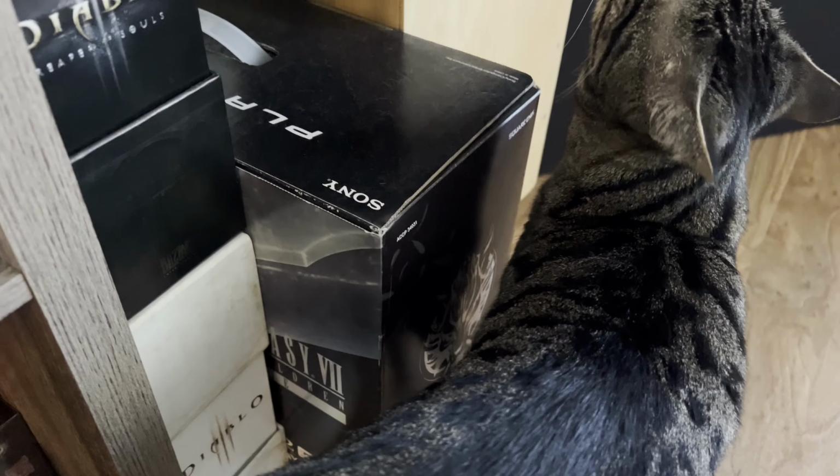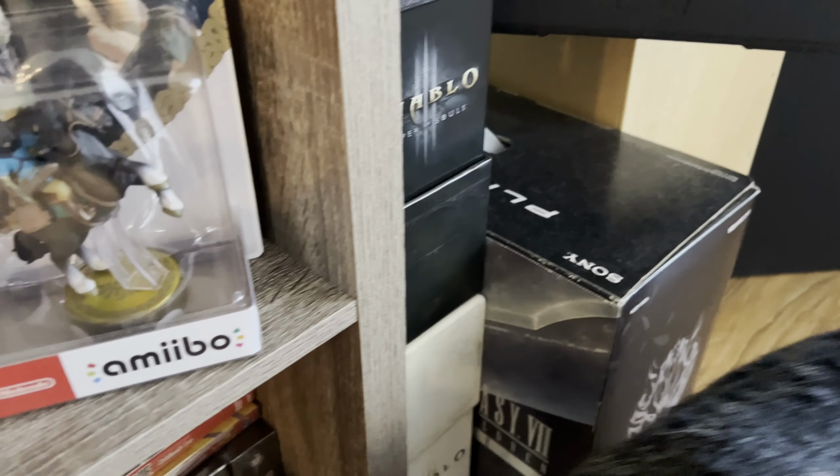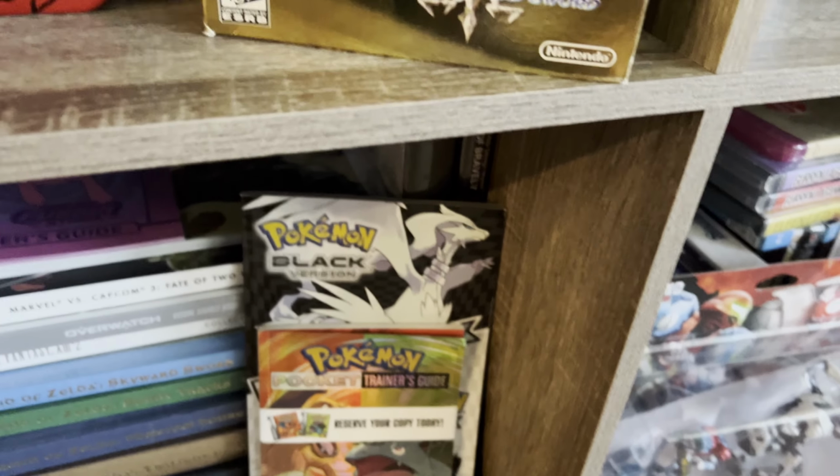Here we got my cat walking through. That's a little dusty actually, but that's just a little bit of dust that's easy to get rid of.